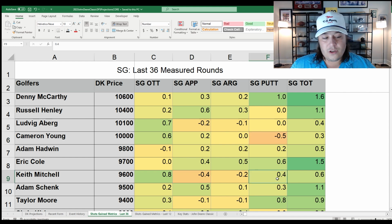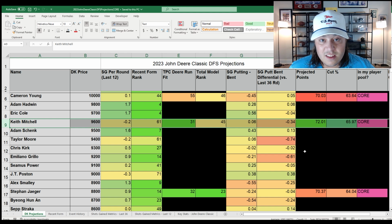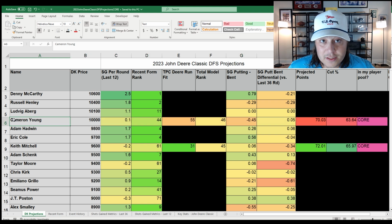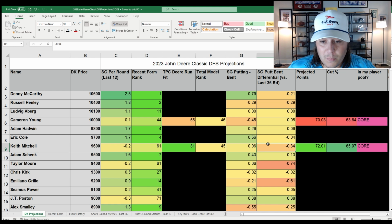And we know the issue for Cam Young, right? Guy just cannot make a putt for his life. If those guys turn around their weaknesses, right? Approach play for Keith Mitchell, the putter over there for Cam Young, you're looking at them at least contending at this golf tournament. So this is with the stipulation that both of them are going to be relatively low owned, and if that's the case, I'm going to be getting there in bunches on both of those plays.